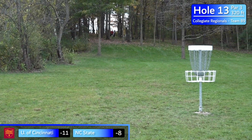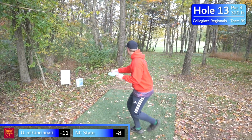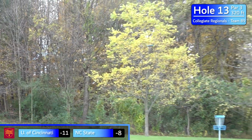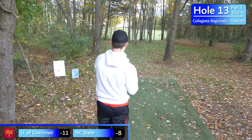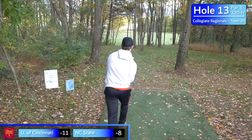Nice shot there. Pretty much anything that gets out of this first section of trees is a pretty good shot because both gaps are pretty tight. This actually is smoked from Zach. Going to end up going OB deep. Not something you see come into play too often on this one.